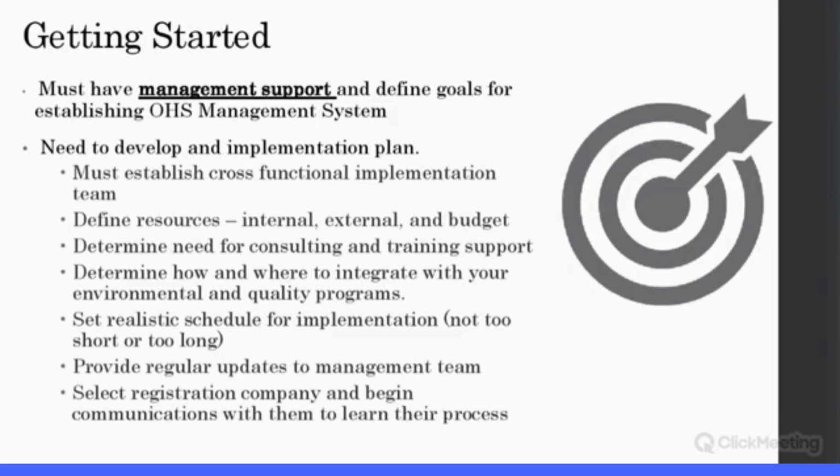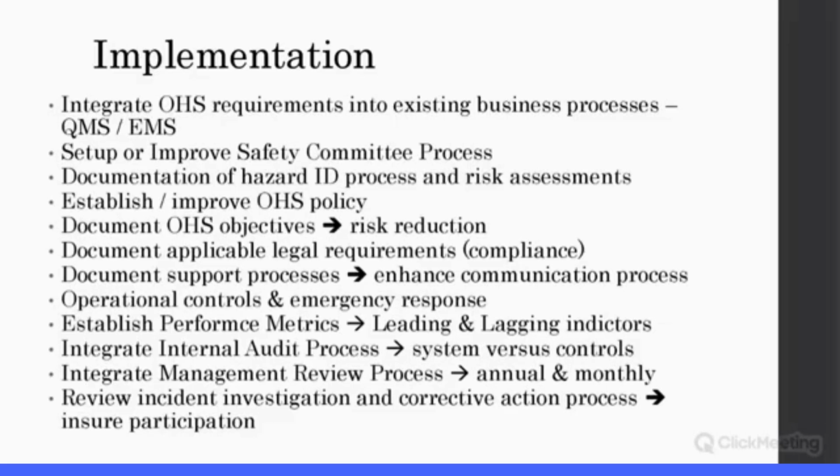And don't be afraid to call them up and get on their schedule. If you implement some things and you have a good program, you're probably close enough to get certified, even though they might issue some minors. So don't be afraid to schedule that audit. I put this slide in here, and it probably says some of the same stuff.